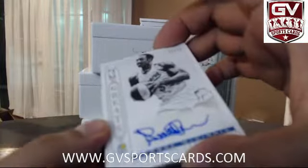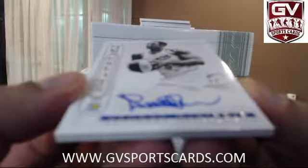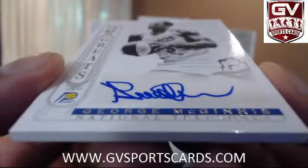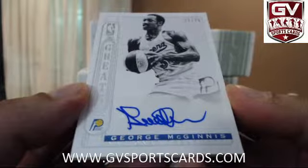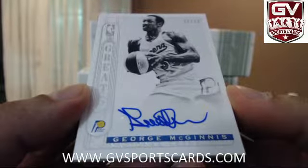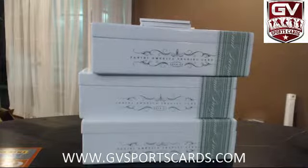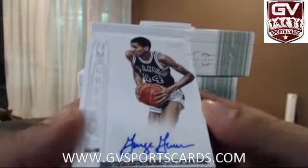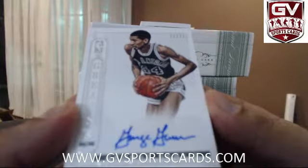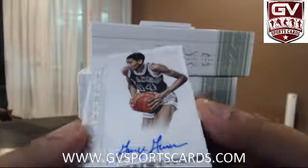Next up, we have for the Pacers, 35 of 75, George McGinnis. George McGinnis and the Pacers. Pacers in this one is LPS 02. Next behind that, we got for the Spurs, 13 of 75, George Gervin. George Gervin for the Spurs, 13 of 75. That is Gem Mints, 1/1. Spurs.